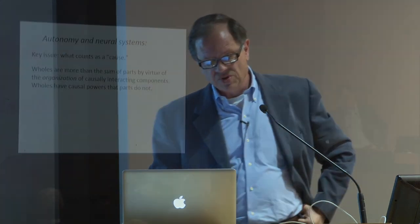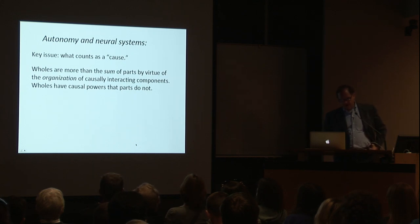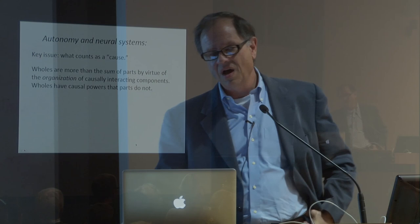Here's another background assumption that I make, and I think most biologists would probably sign on to this if they thought about it for 30 seconds. Wholes are more than the sum of parts, and you hear that phrase a lot, but look at the "by virtue of." By virtue of the organization of causally interacting components, and I've italicized organization here, wholes have causal powers that parts do not. I don't even think this is controversial. I think that a lion has the causal power to end my life, to kill me. I think that a pile of lion parts does not have the causal power to end my life.